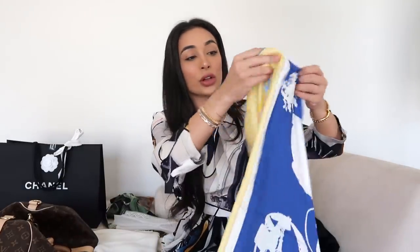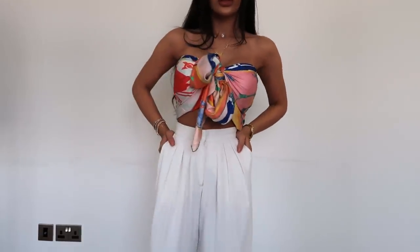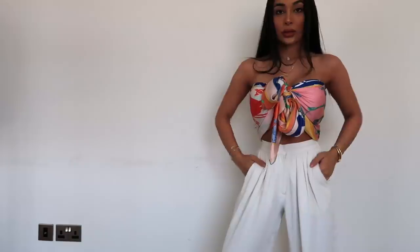this beautiful Hermes scarf. Oh, I think this is from their newer collection. I don't actually know the exact style name. They are my favorite thing to wear on holiday, like just wrapped around me as like a skirt, or as like a little dress, just tied up as a top.